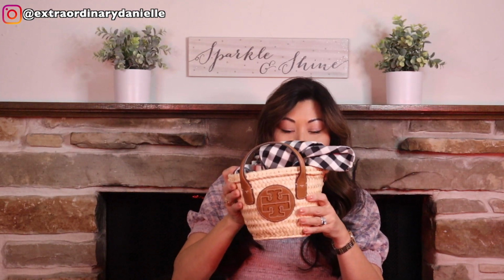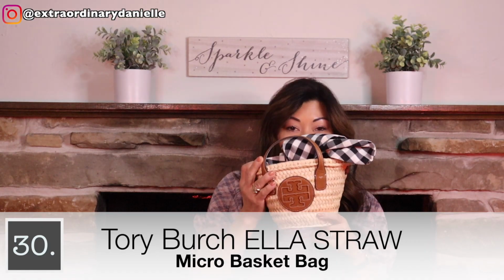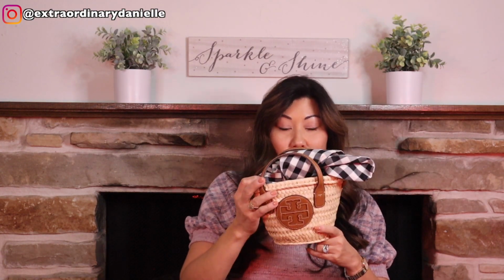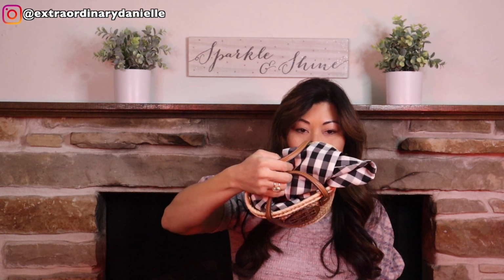The next bag that I want to show you is this little tiny Tory Burch bag. I purchased this on my Nashville trip last summer. I had a checkered dress that I was wearing, and I thought this would go perfectly. I thought this was so cute. This just ties at the top, this unfolds, and this also comes with an adjustable crossbody strap that is tucked inside that is the same color leather as these top handles. So I typically do wear this crossbody because, as you can see, these top handles are not very long.